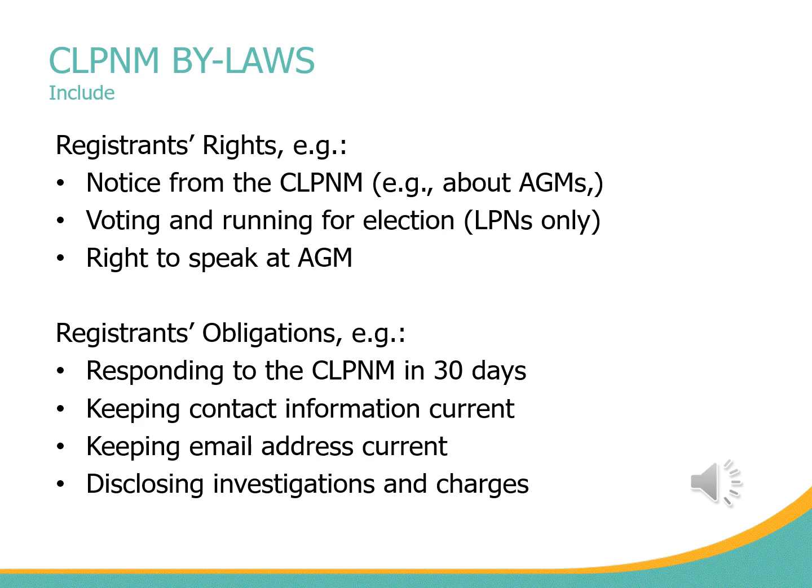When a registrant discloses this information, the CLPNM will not assume that they are guilty of the offense before convicted. Instead, disclosing this information ensures that the CLPNM, as the professional regulatory body, is aware of the allegation which may have a bearing on the registrant's ethics or capacity for safe practice. This disclosure then provides the CLPNM the opportunity to do its own assessment.